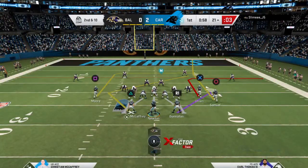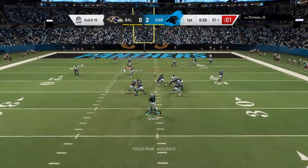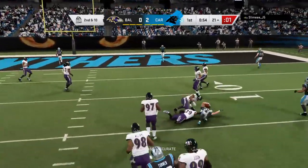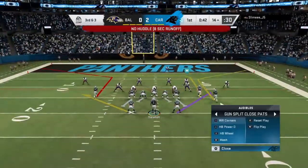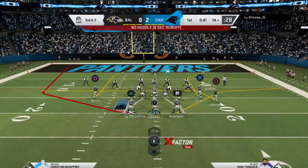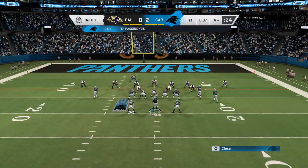From the 21, it's 2nd and 10. Gun. Just beating the play clock is Newton, and that's complete to McCaffrey. And he'll get him inside the 15 down to the 14-yard line. That was play number 7 on this drive, and it got him 7 yards.